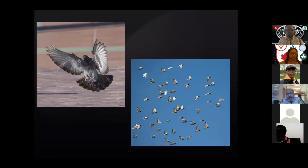But in fast, swift, straight line flight, the picture on the right hand side with the birds at flight, you can see that the tail is swept back, it's tight in, and the wings are flapping fast, up and down, and these pigeons can fly 40 miles an hour. 40 miles an hour. So that's the pigeon in flight, the primaries and the secondary flights.